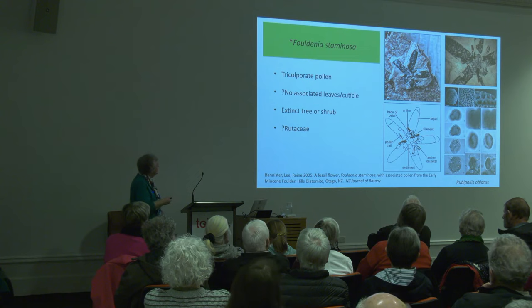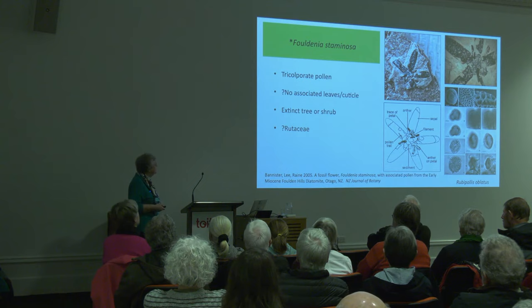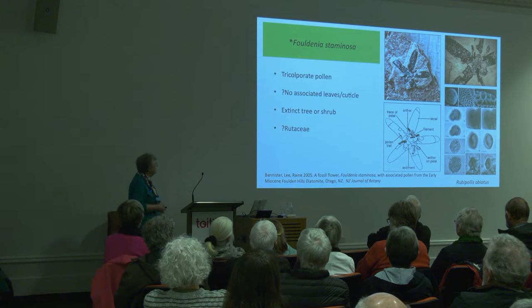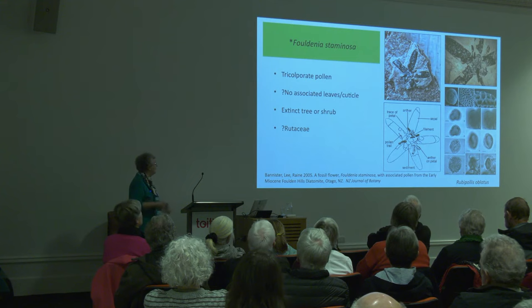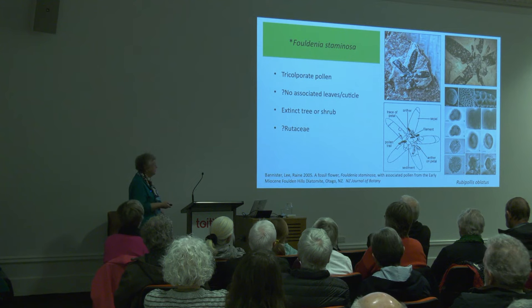We tried and tried to find what it was related to, and we couldn't. And so we've had to give it a new genus. It's called Foldenia, for Foulden Maar, and staminosa. And we haven't managed to find exactly what it's related to, but we think it's probably a relative of Rutaceae, so think lemons and oranges, but not really like them at all. So this was the first paper that we wrote together on the first fossil flower with associated pollen from Foulden Maar. And of course that made us very keen to find more, and so we kept looking.